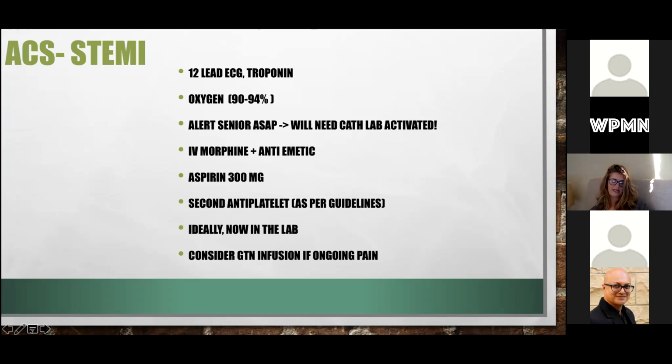But if you're in the Highlands or Islands, you're very far away from a cath lab, you might start a GTN infusion and the med reg might totter along and decide to thrombolyse them, but that's not your issue. That's way above any of our pay grades.